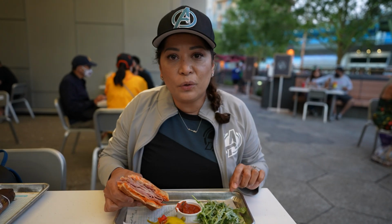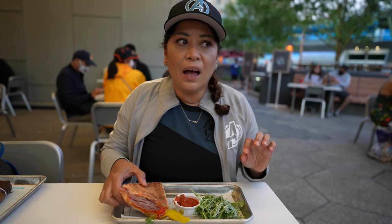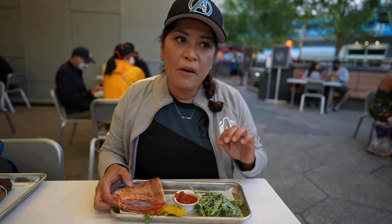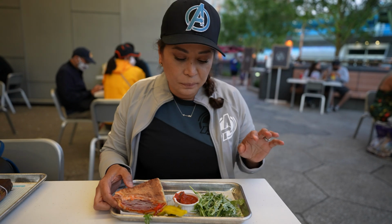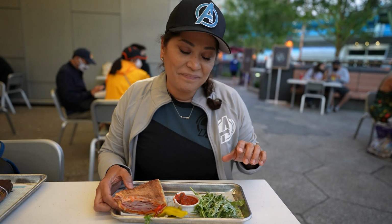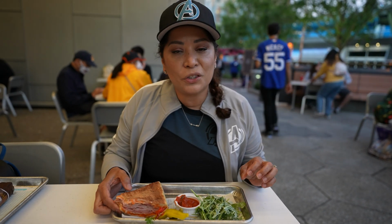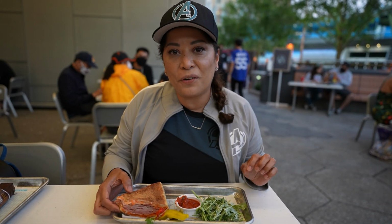And the arugula salad, if you've had arugula, it's a little peppery, and that dressing kind of mellows it out. It is maybe a bite or two, so you don't get a lot, but I think it's totally worth the price that you pay for it here.